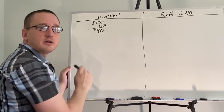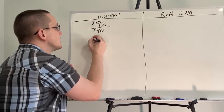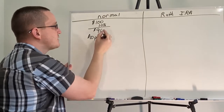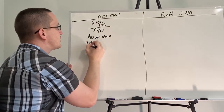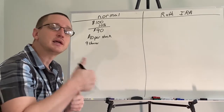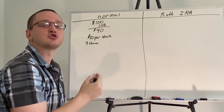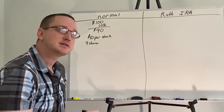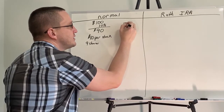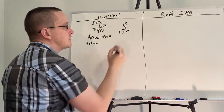Now let's say that you take this $90 and you want to invest it and you're going to buy some stocks. And once again, for simplicity's sake, let's just say that each stock is valued at $10. This means that you are able to purchase 9 shares of this stock. Now let's say that over time, the value of these shares increases in value. And instead of being valued at $10 per stock, it is now valued at $25 per stock. This means an increase of $15 per share. So your increase is $15 per share times the 9 shares that you had, and that is, if my math is right, $135.